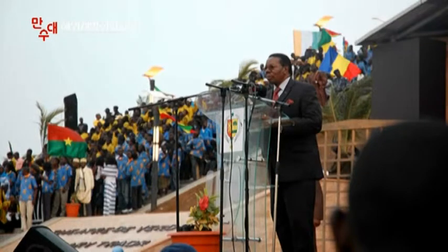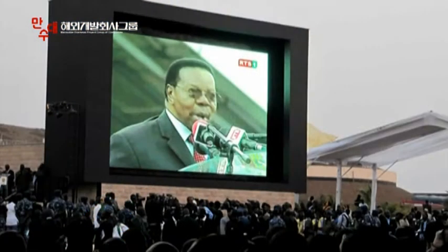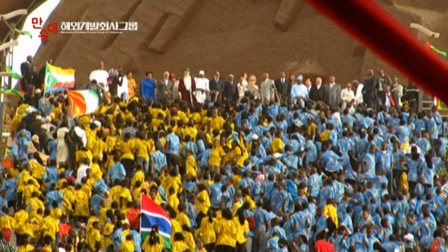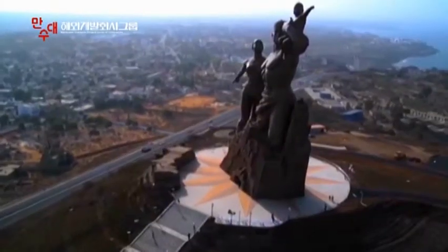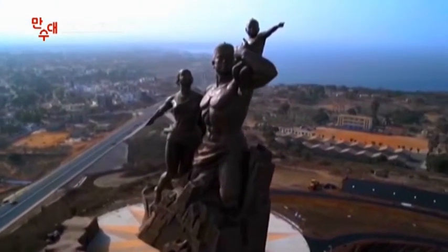The heads of state of different countries and public figures who attended the inauguration were unanimous in saying that the Korean artists and workers alone, who were brought up by the respected His Excellency Kim Jong-il, were able to complete such a world-famous monument as the Monument to the African Renaissance in so short a span of time, vying for the invitation of the Korean artists and workers to their countries.